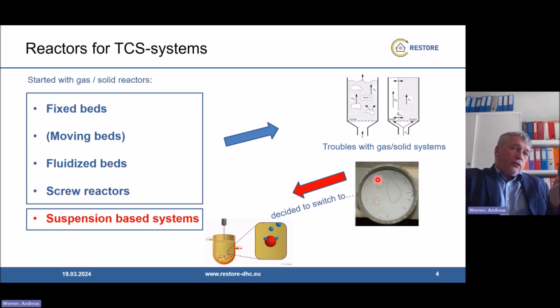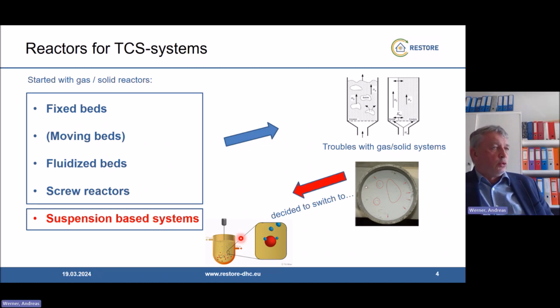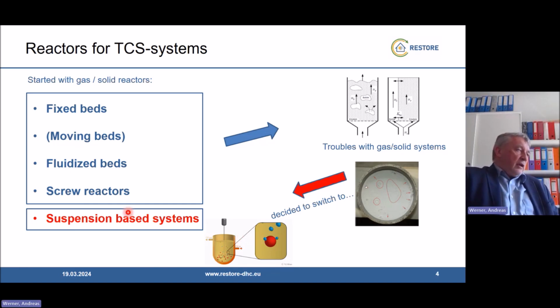One of our very early experiments showed the typical channeling at very fine solid matter, where the gas passed by through the fixed bed or the fluidized bed, and only insufficient contact between the gas phase and the particles occurred. So one reason, not all reasons, but one reason to select a suspension-based system can be to prevent this phenomenon of agglomeration and channeling, which is very present in fluidized beds and well known from there if cohesive powders, Geldart class C, are used. On the other hand, even enhanced heat transfer behavior inside such a suspension reactor can contribute to the fact that a suspension system could be a nice solution even for TCM systems.